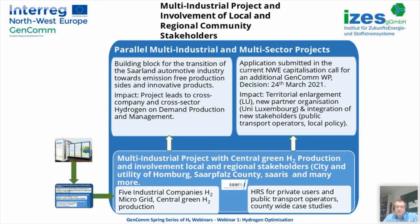I want to say that we combine 2 different projects. One is the multi-industrial and multi-sector project within the community of the city of Hamburg, and the other one is to develop together with the guys in the Saarpfalz county a concept for public transport based on fuel cell buses.